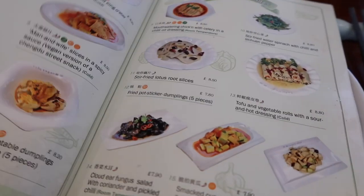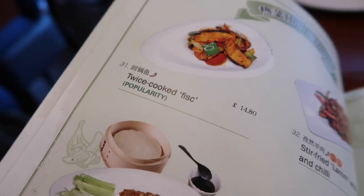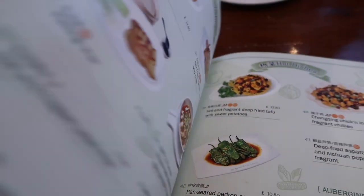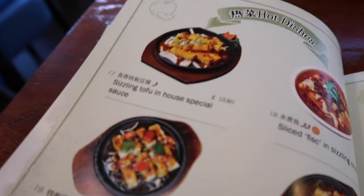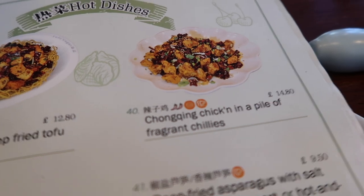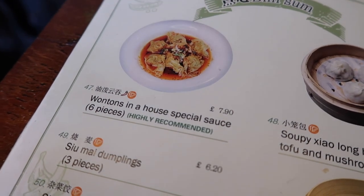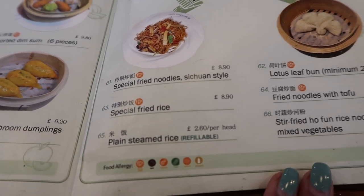Oh my god, this menu looks epic. I've just asked the guy what he recommends. He said their fish is very popular, but I didn't fancy that, so I've gone for, well, we're sharing, the sizzling tofu in a house special sauce, and Jas has gone for the Chongqing chicken in a pile of fragrant chilies. He said if it's your first time here, you have to get the wonton, so we've done that, and then we've just gone for steamed rice.